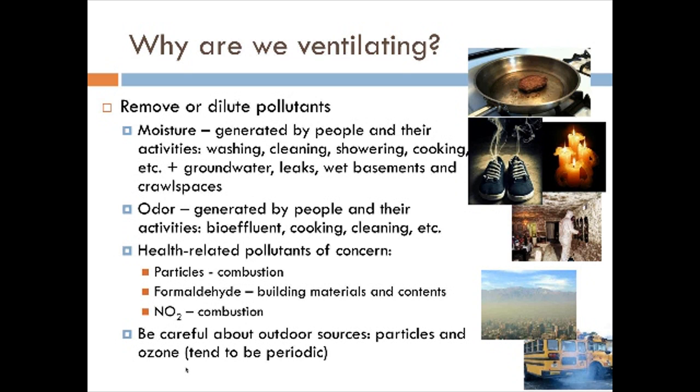And they are particles that mostly come from combustion, formaldehyde that we find in building materials, and sometimes the contents of homes in furnishings and things like that, and also NO2, oxide of nitrogen, which again is primarily from combustion. Those are the three major health-related pollutants of concern, and the reason why I wanted to highlight these three is that when we're thinking about how we ventilate and how we are going to address indoor air quality in high-performance homes, it's good to think about exactly what are our targets and what are the things that we want to put our efforts into.